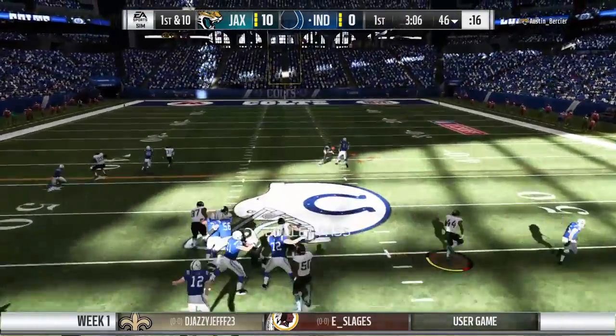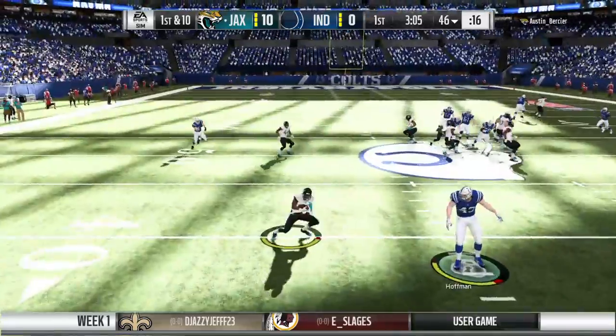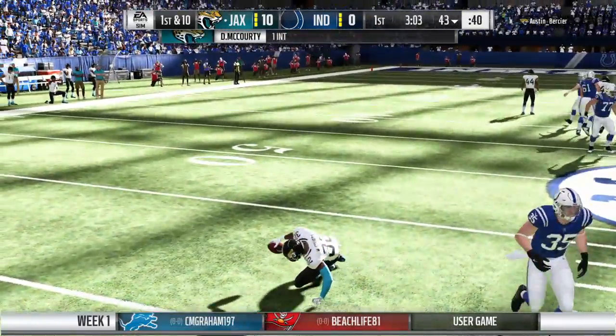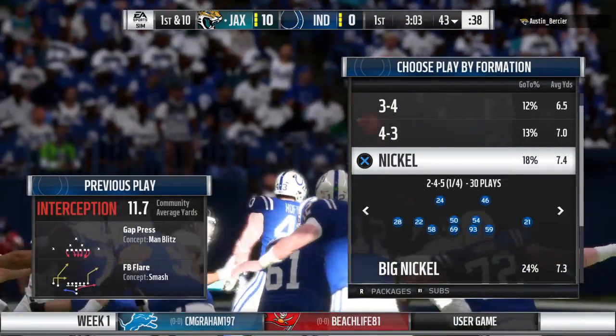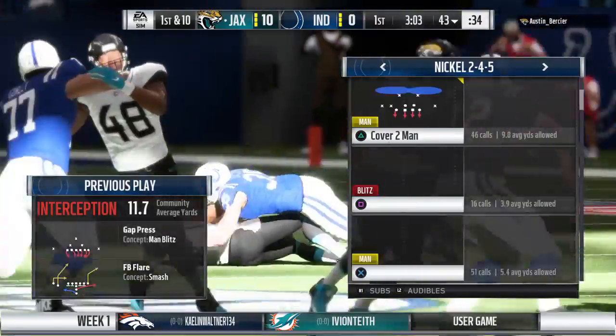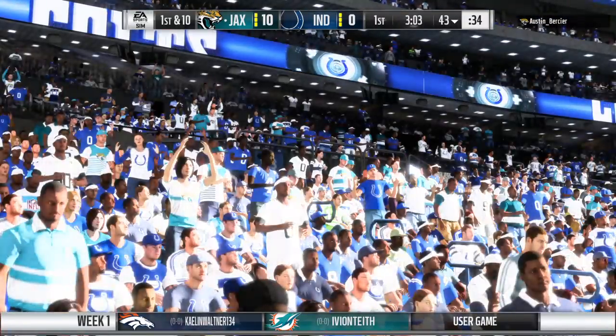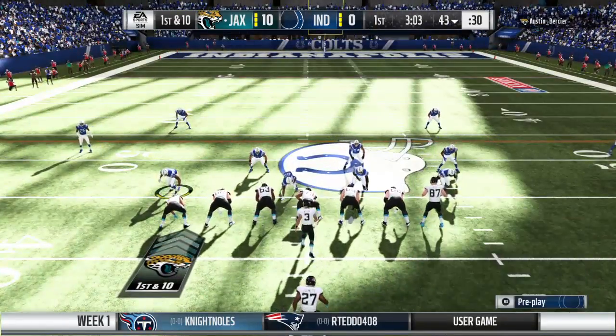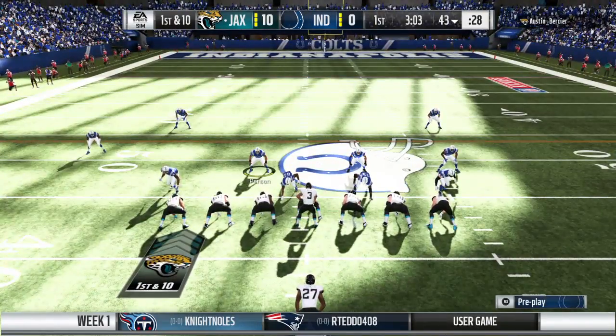On 1st and 10, Luck. And he fires one that's intercepted. It's the former Patriot Devin McCourty. And the possession is theirs at their own 43-yard line. So that's back-to-back drives where they've thrown an interception. Ordinarily, we look at the offense and say, what's going on with your scheme? Maybe we should look at the defense and just give them a whole lot of credit. They've got them frustrated right now.